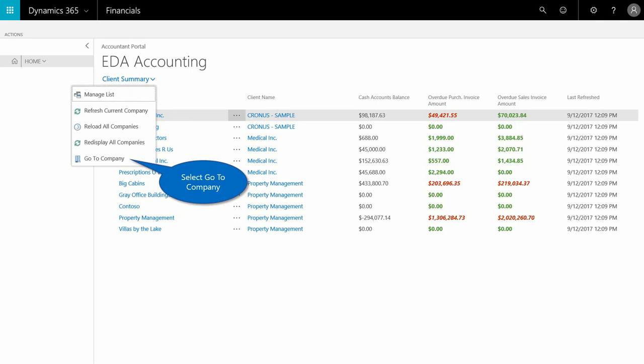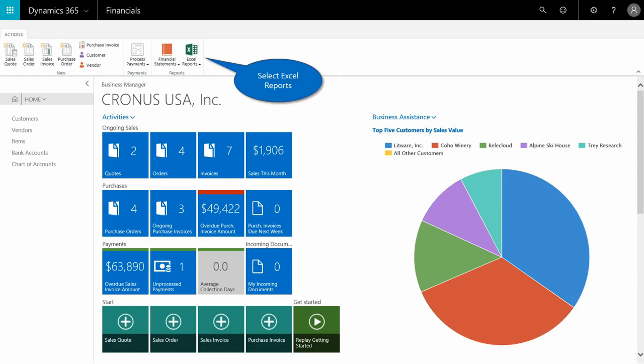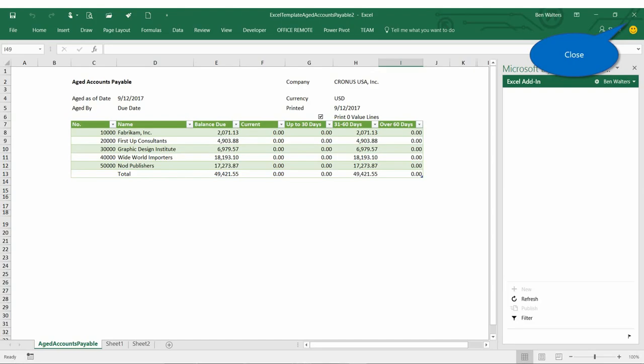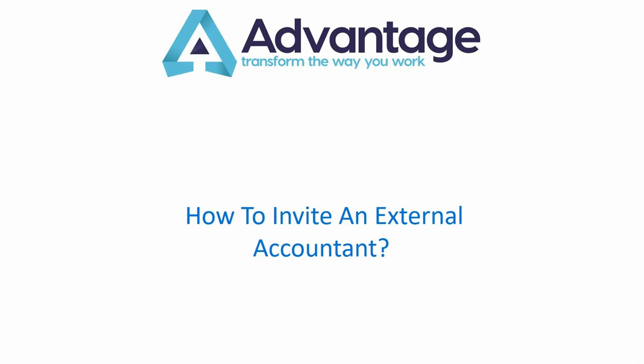So if they select the go to company option, what happens then is they are actually taken into that particular company in Business Central and are able to work in it. So they, for example, can select some Excel reports and run those reports. Everything's available to them there. We'll have a look at some of this Excel reporting in a little bit. Or they can just work in the company as normal.